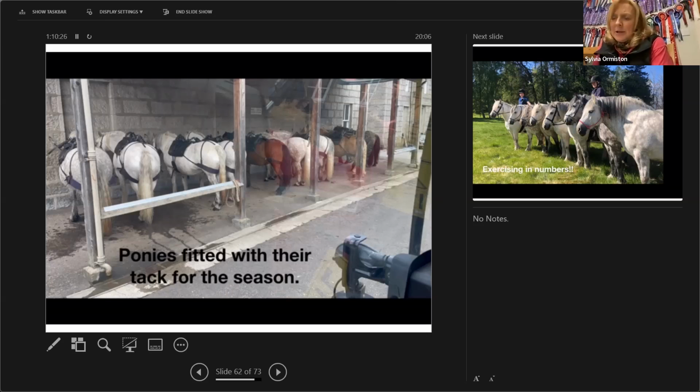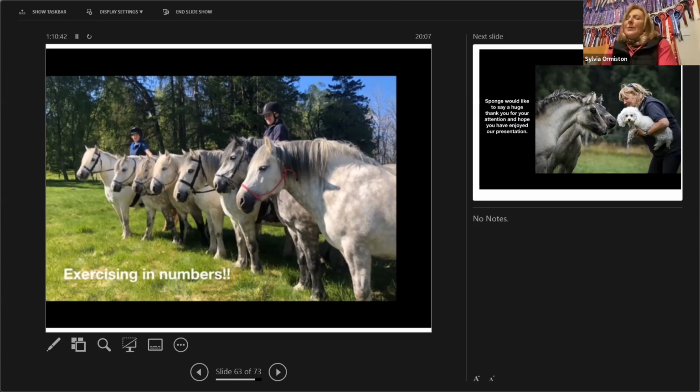The next image is actually of them preparing for the job. They're all ready to go out with their deer tack on, and again they're all just lined up under the canopy, ready to go. But I dare say one of my favourite pictures from a couple of years ago has got to be the next image of the girls going out riding and leading with the ponies.